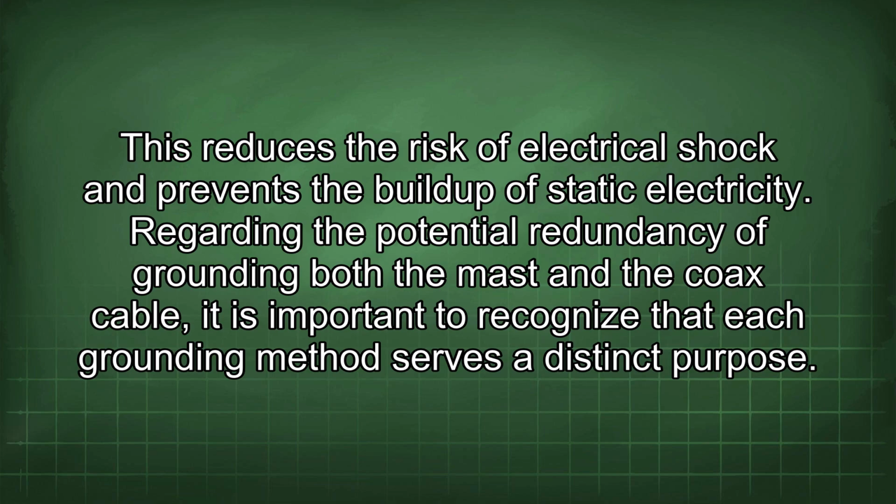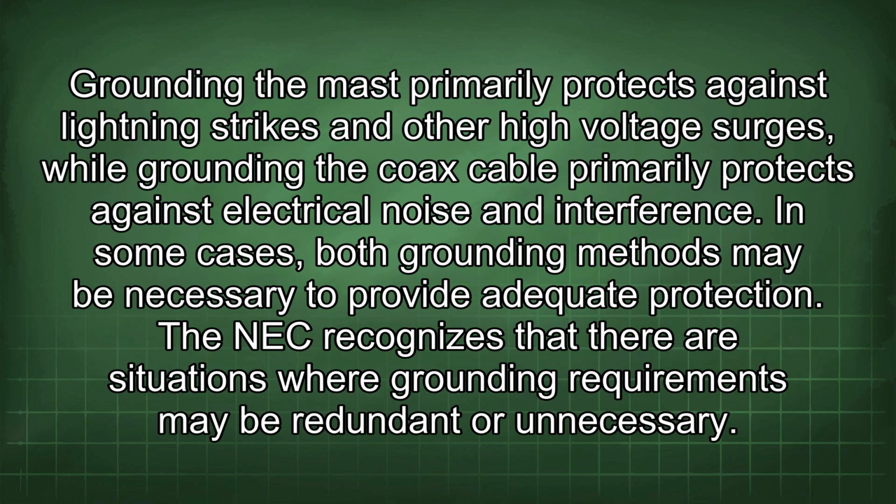Regarding the potential redundancy of grounding both the mast and the coax cable, it is important to recognize that each grounding method serves a distinct purpose. Grounding the mast primarily protects against lightning strikes and other high-voltage surges, while grounding the coax cable primarily protects against electrical noise and interference. In some cases, both grounding methods may be necessary to provide adequate protection.